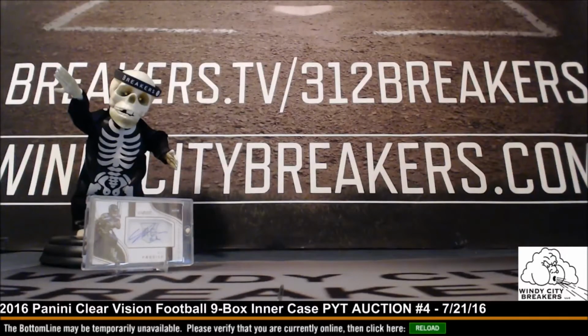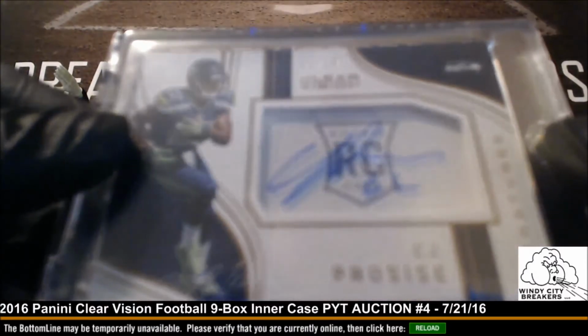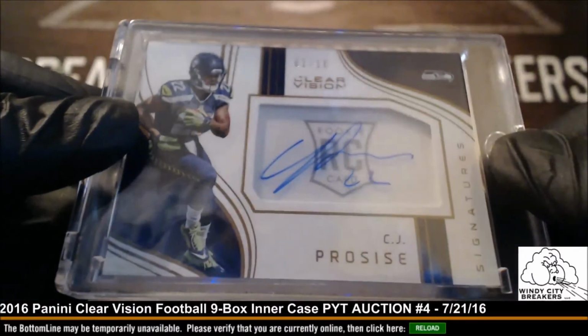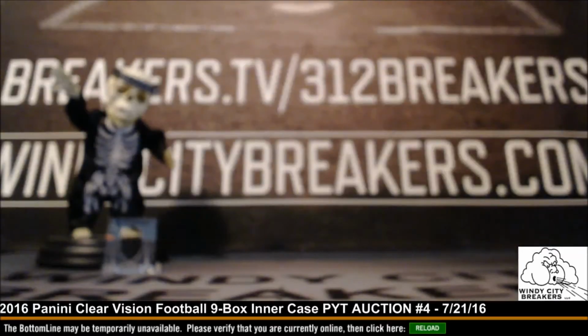So that was a break. We got the break done and the random as well. With that being said, let me get this video onto YouTube. It's a very nice break. Had this 1 out of 10, CJ Procise for the Seahawks, going out to Kubin. And also we had a Rod Woodson Clear Vision signature going out to the Steelers and Kingsman Bob.